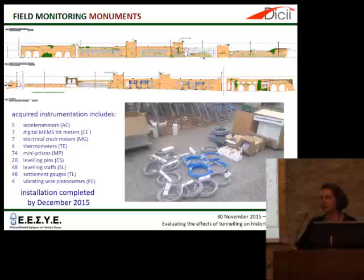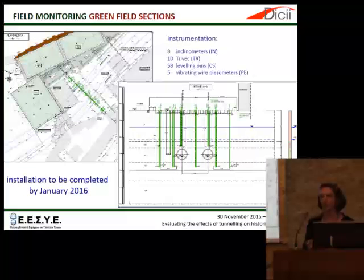So before we do the real mitigation measures, we are planning to do a field trial in an area that we have nearby to see whether we can do this properly.